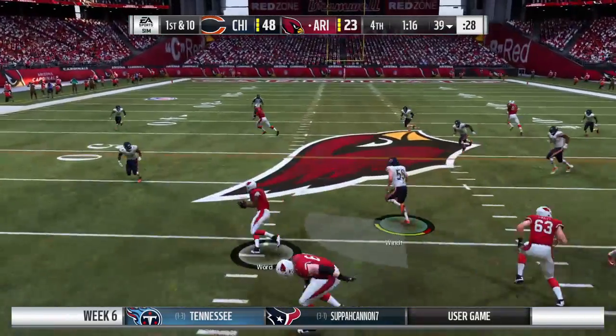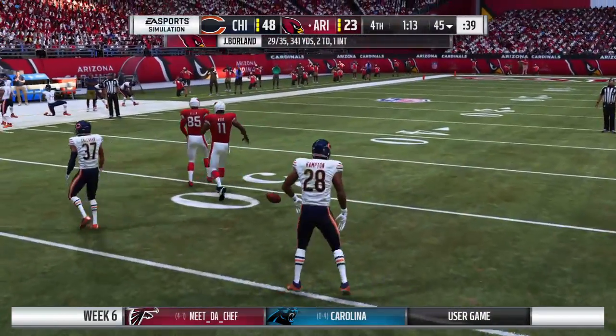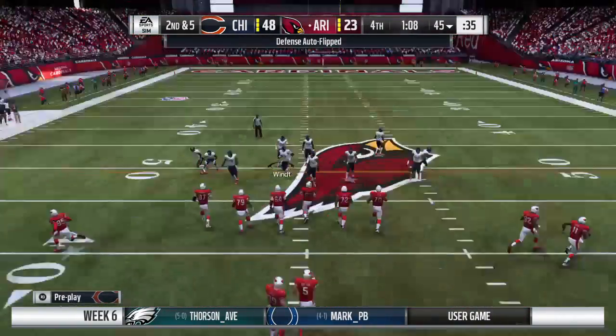They'll look to throw here on first down. Over the middle into traffic, and that's complete. And he'll be brought down right at the 45-yard line. 5 yards on the catch there, brings up second down.